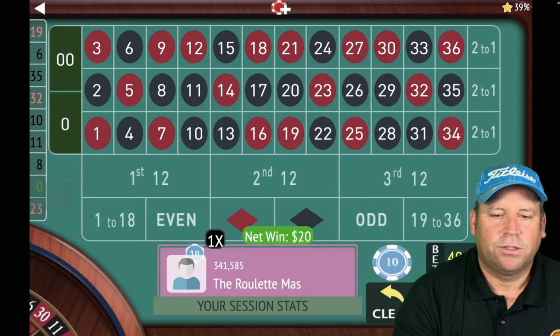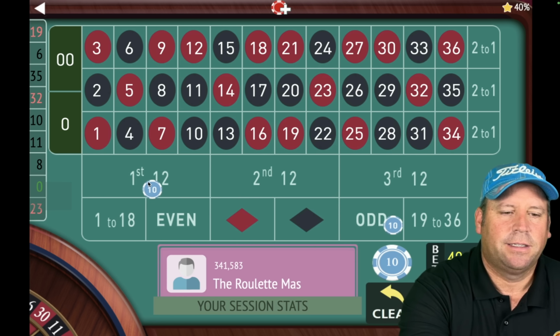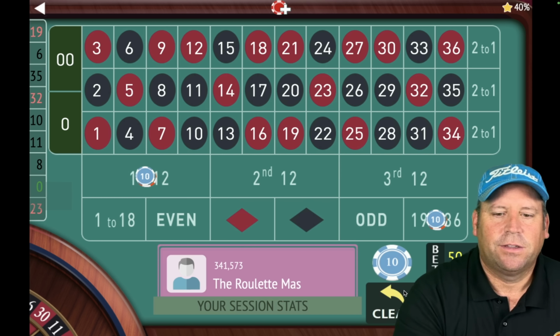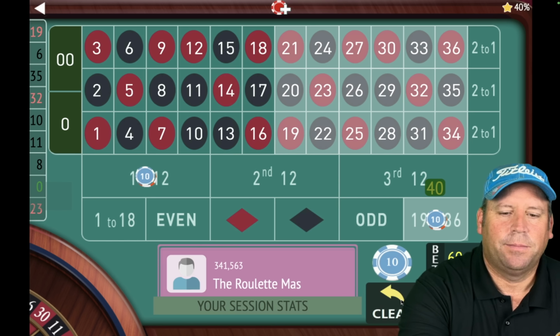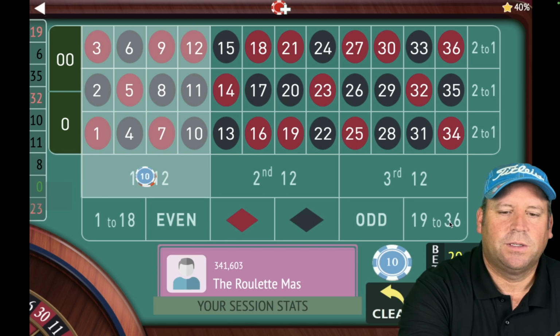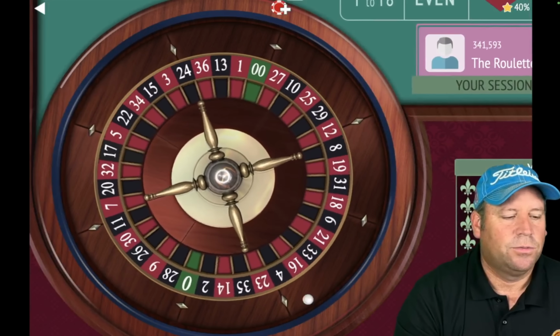And there's a $20 win on 19 to 36 there. We lost on the first 12, which was at 10, so it goes to 20 now. 19 to 36 will be back at 10. So let's change those bets. So 20 on first 12, 10 on 19 to 36 after that win. $30 total bet on this one.